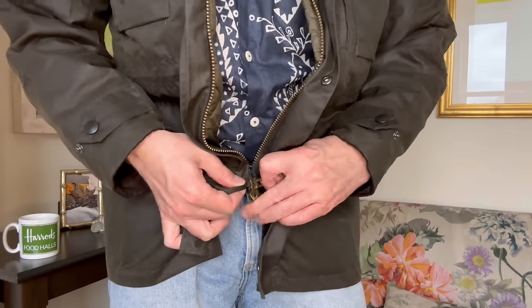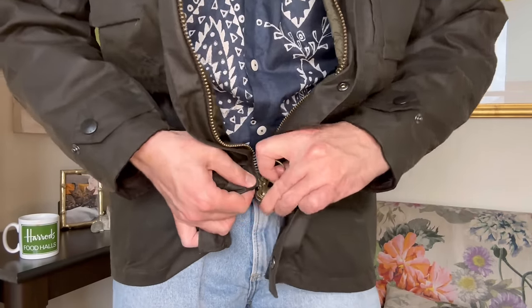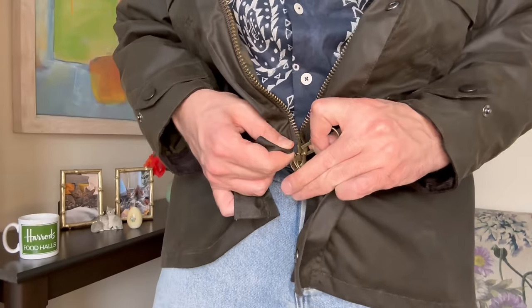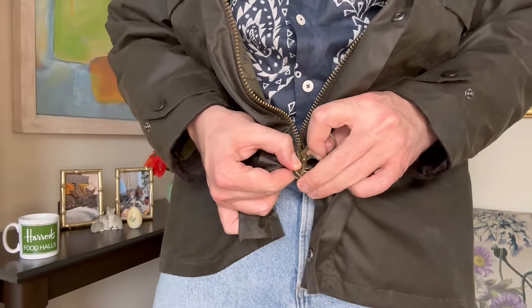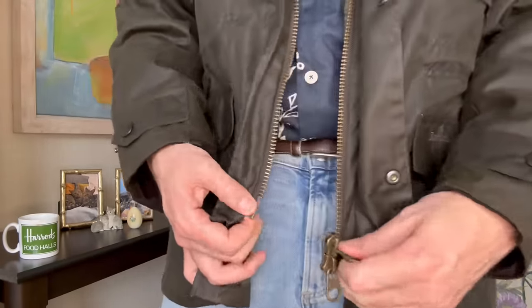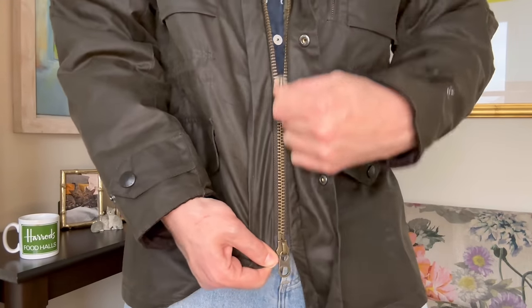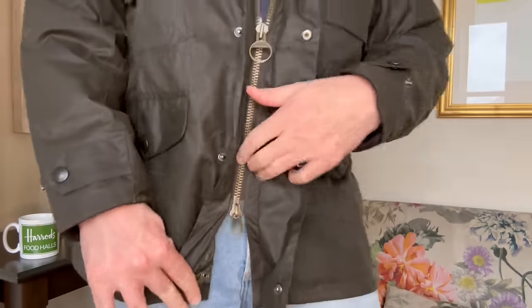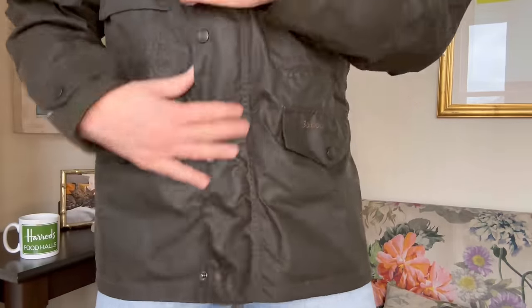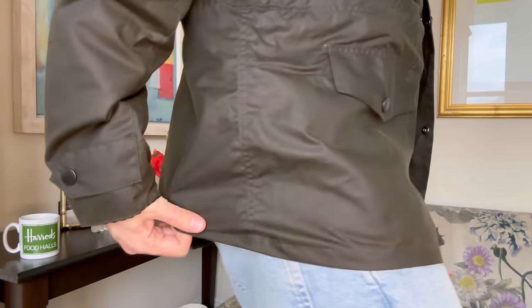This is where I can't do the zip up, obviously, because I'm on camera. And if there's one thing about filming a video, or whether I'm doing live TV, you know that if there's a zip to contend with, it's going to cause you a bit of bother. There we go. So yeah, oh, I love that. How nice is that?